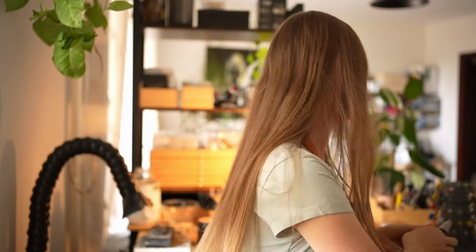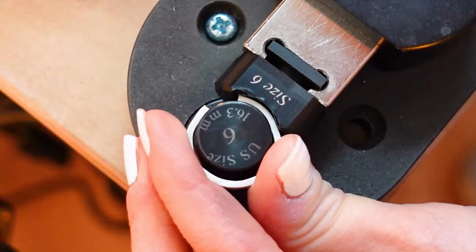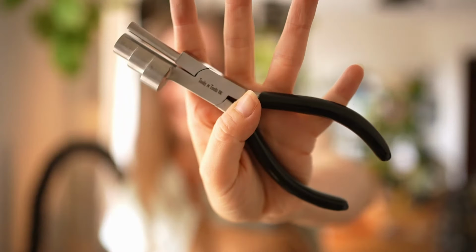Upgraded version would be a ring bender. Another investment. If you are making tons of rings, you might wanna buy something like that. And I would recommend it. It's great. However, a cheaper option, a ring bending pliers like this.